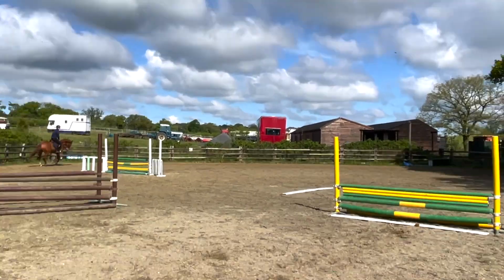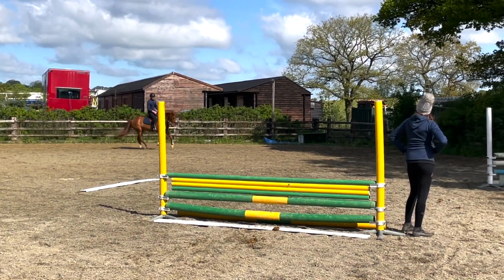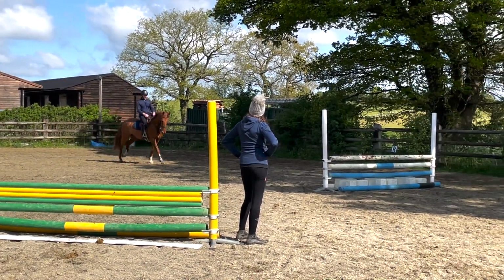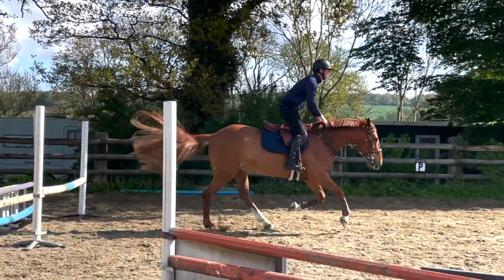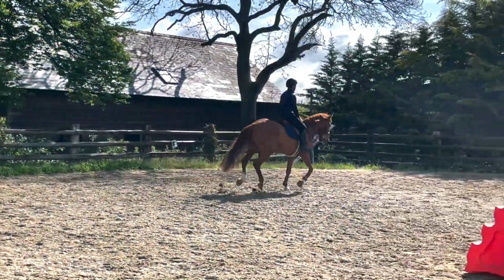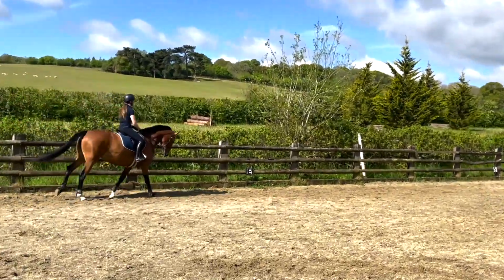His clips are all a bit muddled up, but here's George having a little jump round for his course, so he's working down that distance and then working through this double. He had so much better breaks. This bit was much better. You can see Tilly was much more sort of keeping his head up rather than dropping his head down.